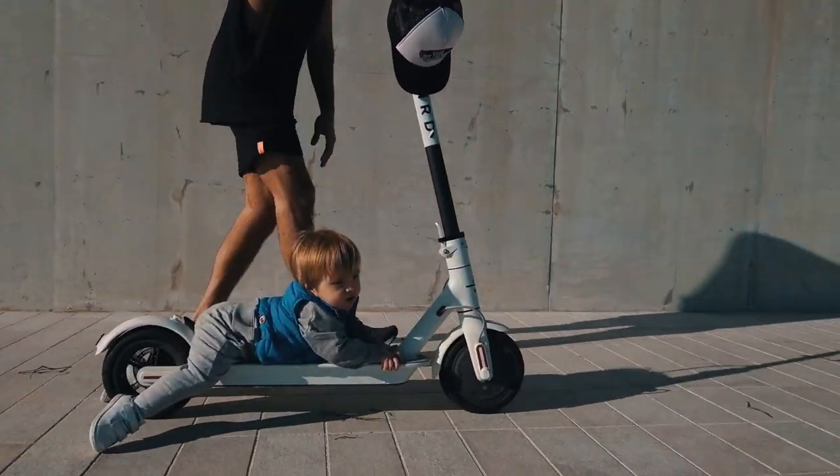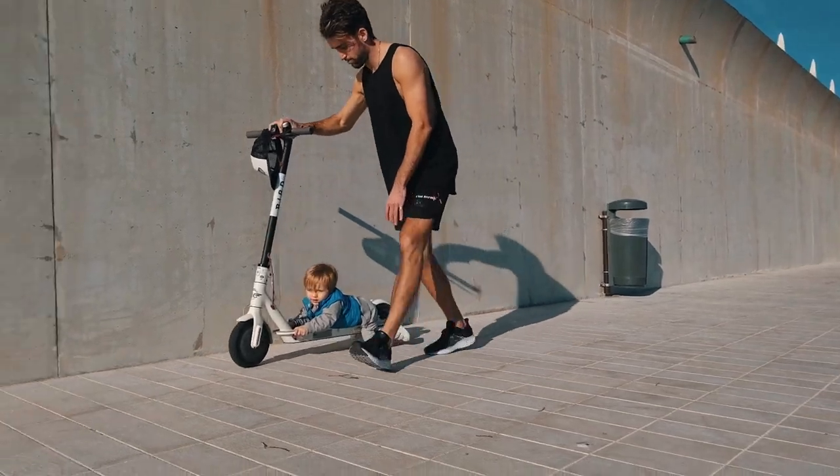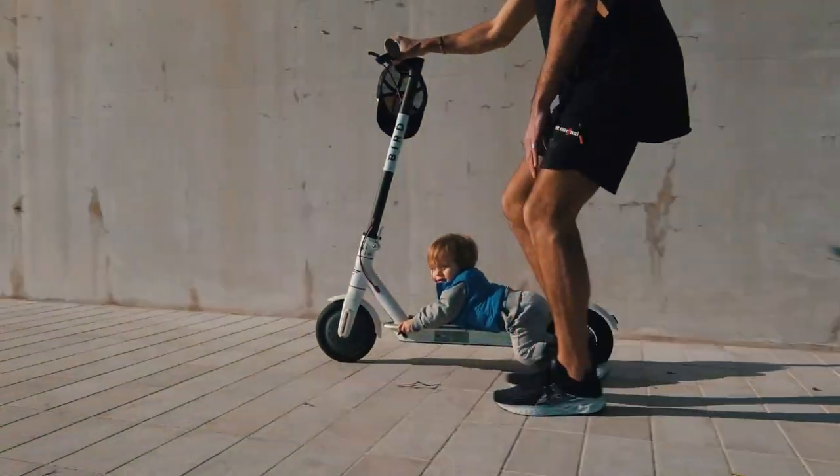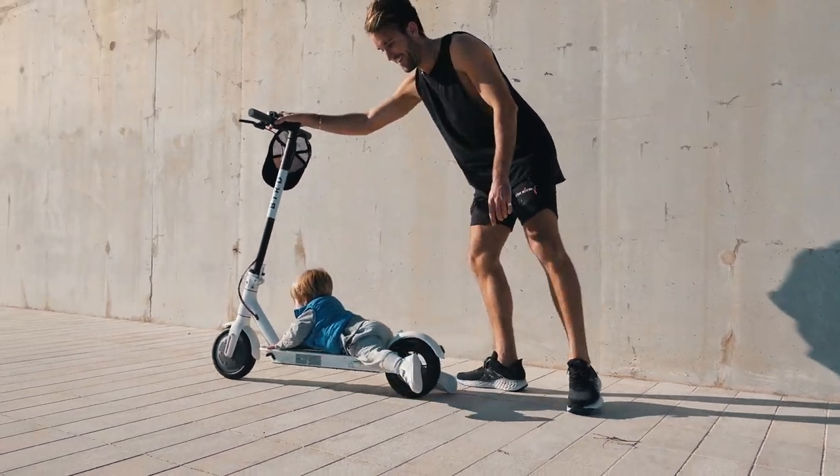Leo! And I was like, wow! He's grabbing it well. Like, yeah, good job. He's just pushing out.